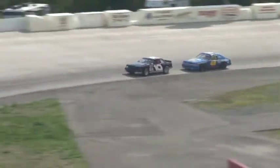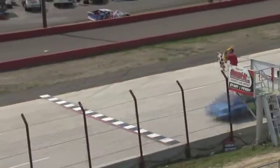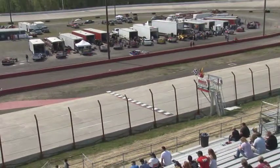Cody staying on the high side. He closes the gap up just a bit on Brandon Amy. And they'll come off turn number 4 and our inaugural winner. Look at the arm out of the air. He's happy. Brandon Amy, our winner. Dayton Cody will finish second. Frank Morich third.